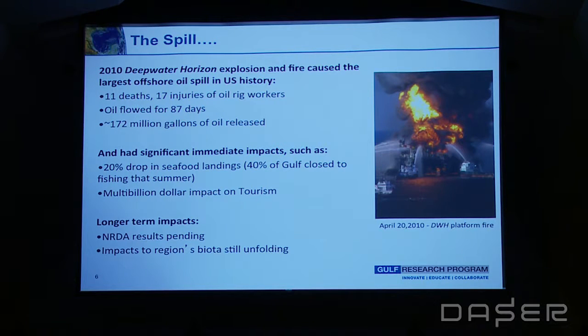A lot of the immediate impacts environmentally are caught up in the court case. There's this NRDA, a Natural Resource Damage Assessment, which is a process that the responsible parties and the federal agencies and the states work together to try and assess the impacts, and a lot of that is still tied up in court. And so we don't have that information, but hopefully when it's released, we'll have a better understanding, especially of the short-term effects.